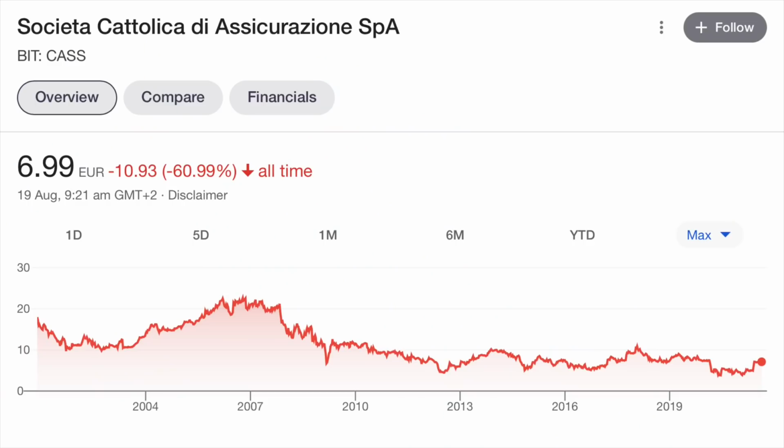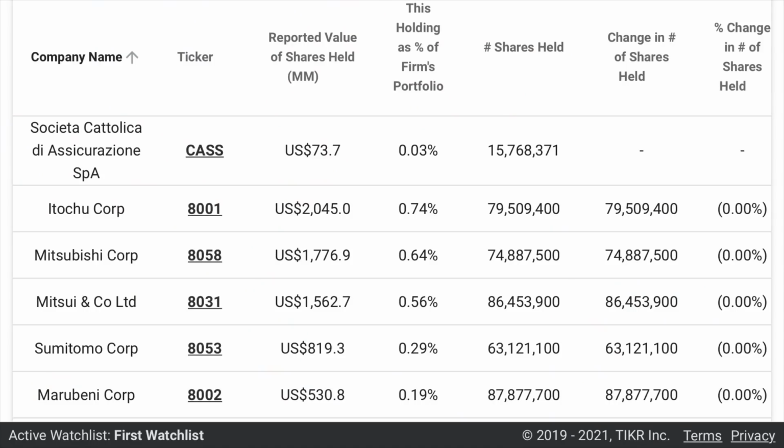On the BIT exchange, if you want to look this one up, I'll put a screenshot of the ticker. Ticker symbol is CASS. And again, very small position. It's about $73 million, which is actually close to 7% of the shares outstanding in that particular business. But like many of these other changes in the portfolio recently, it's really not a sizable one for the overall pie at Berkshire Hathaway.